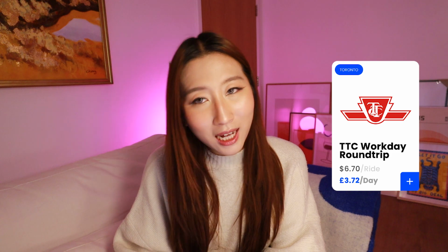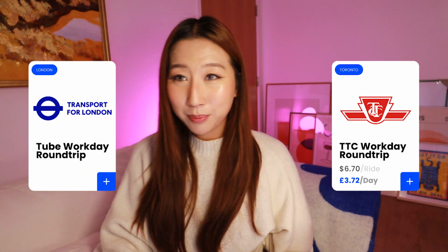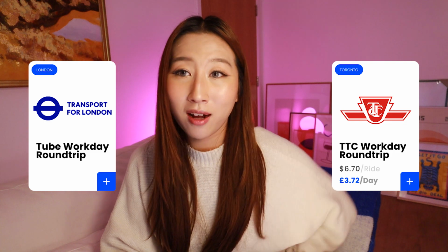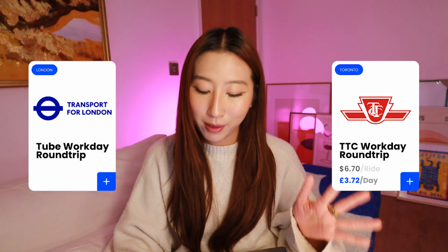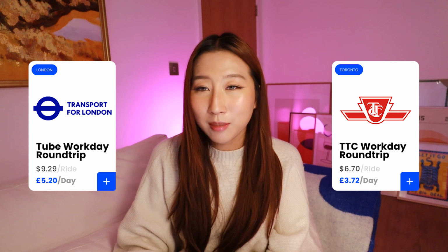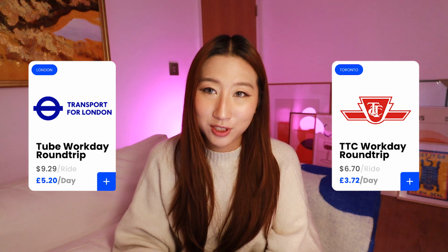Now in London, the pricing varies a lot depending on what zones you cross, if you're traveling on peak hours or off peak hours. So my typical round trip commute to work, in the morning on peak hours and coming back off peak hours, is about £5.20 for my daily commute. And that's about 40% higher than if I lived in Toronto.